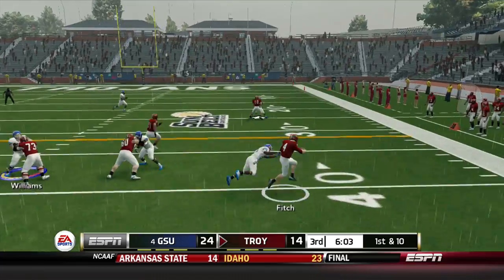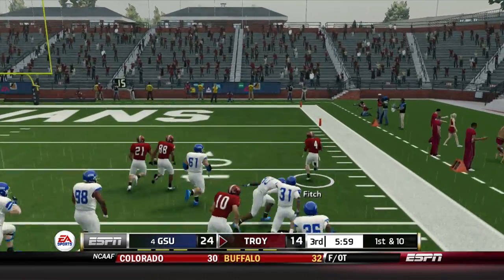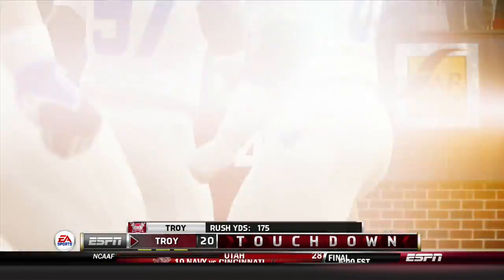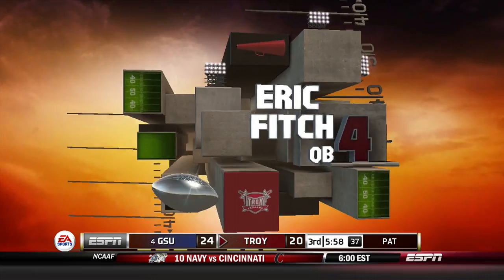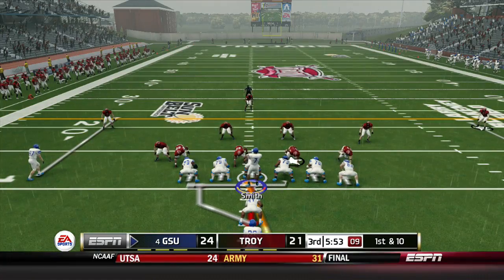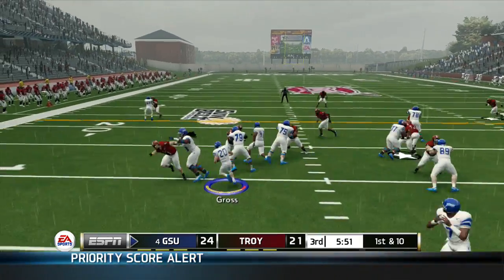Finch will keep it, and he's going to break a tackle. He's got the first down and more. Down the sideline he will go, and no one will catch him. Finch with the touchdown, and that gets Troy back in this game. 24-21, Georgia State on top as they take over now for the first time in the second half.